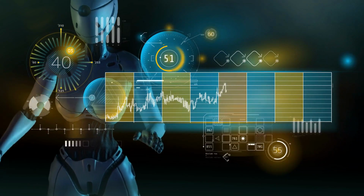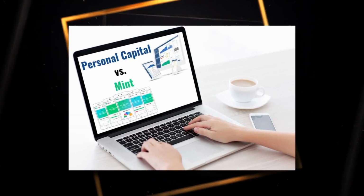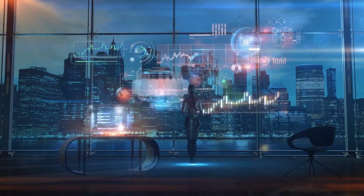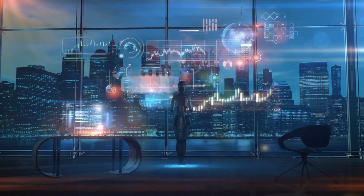In addition to robo-advisors, there are also AI-powered financial management tools like Mint and Personal Capital, which use machine learning to help you track your spending and create a budget.